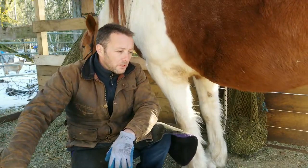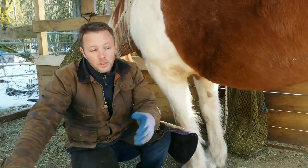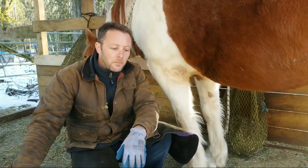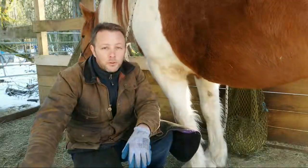So if a horse is kept on very good terrain and they have a great diet, it wouldn't be weeks, it might be months. But in a lot of cases on the domestic horses that we have and the conditions that we keep them in, it could be a matter of weeks before things start to go sideways.